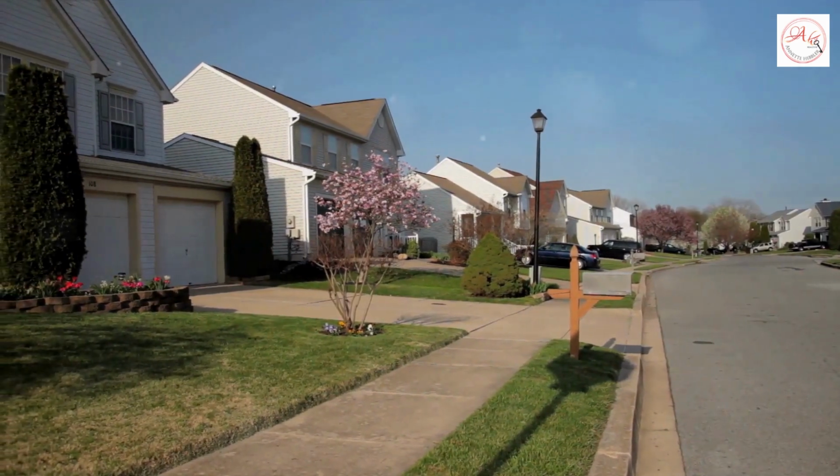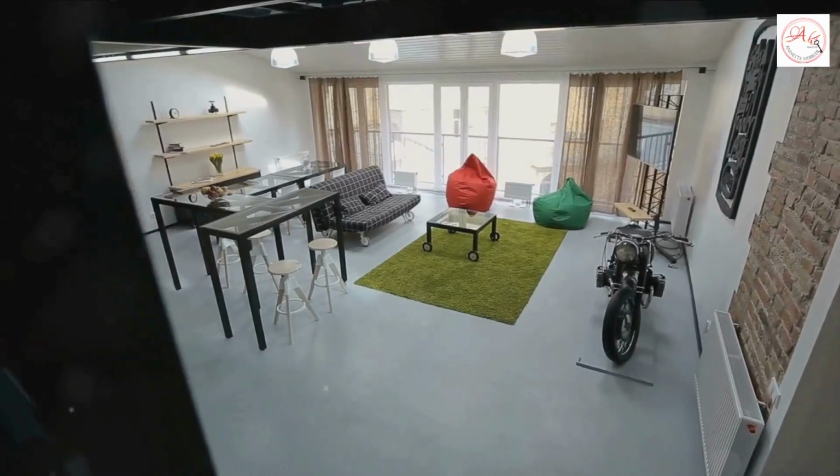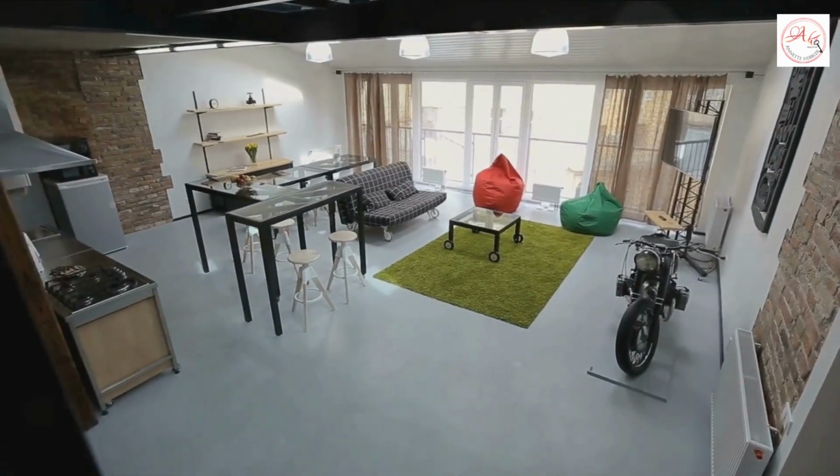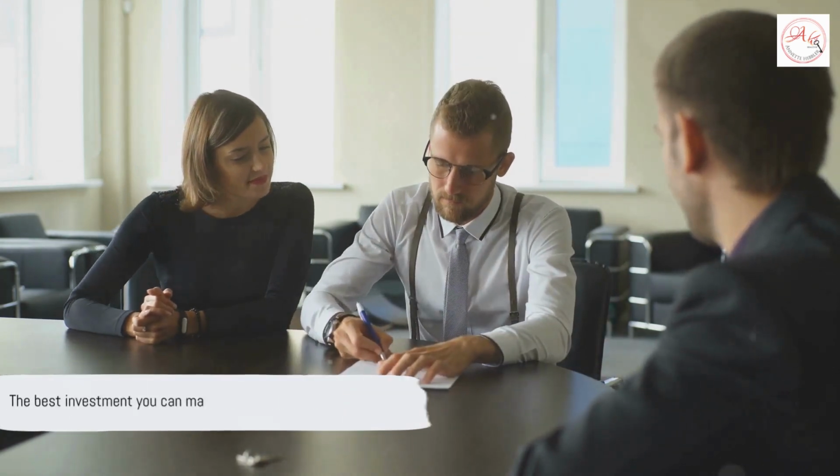And that wraps up our journey through the world of real estate investment. Remember, every property is unique, and what works for one investor might not work for another. Always do your homework, consult with professionals, and trust your instincts. After all, the best investment you can make is an informed one.